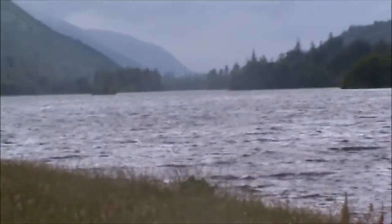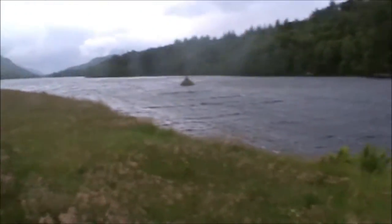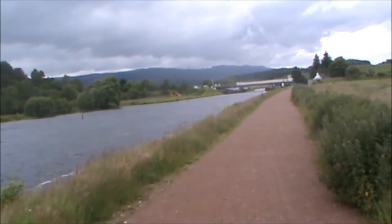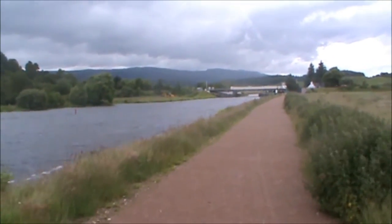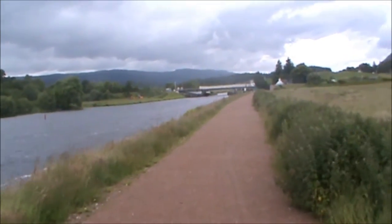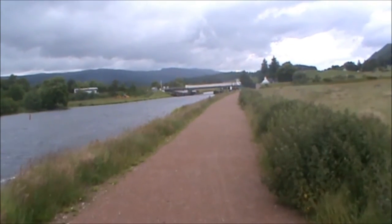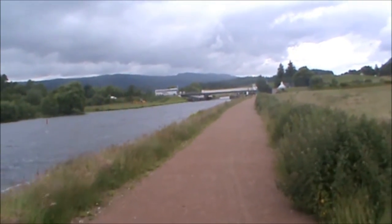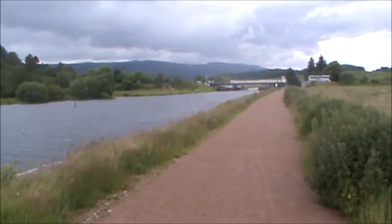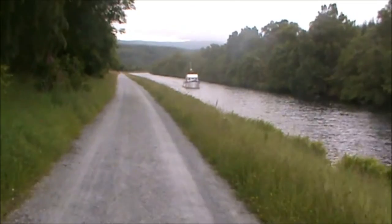This is the end of Loch Oich, and down there where it starts, another section of the Caledonian Canal, which will go all the way up to Fort Augustus, about 4 miles I think, and that's where I'll be spending the night. Got pubs. Yeah. Well, back on the canal.